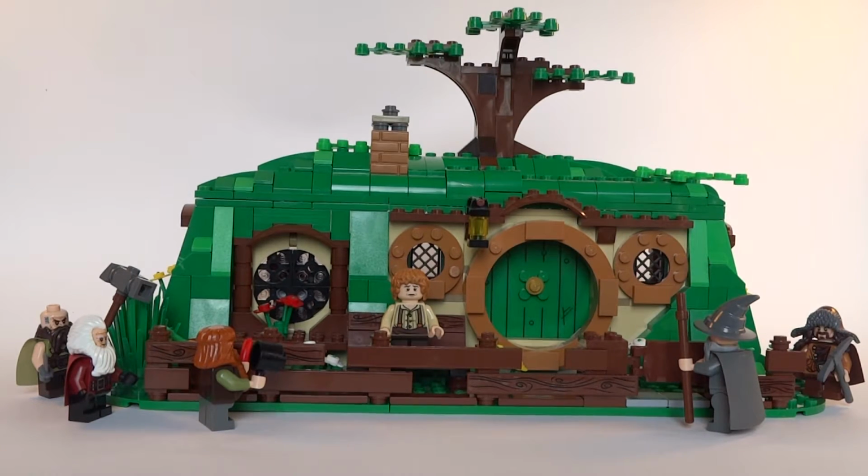Today in review, as you have guessed by now, Lego set numbered 79003, an unexpected gathering comprised of the most famous Hobbit hole in all of Hobbiton and 6 terrific minifigures. Truth be told, I can hardly contain my praise for this set.